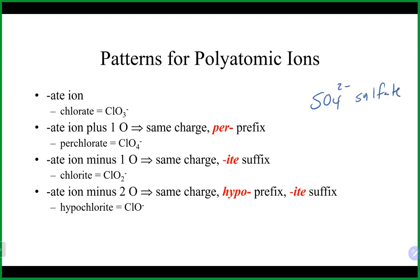So again, if that's sulfate, what happens if I wanted persulfate? How many oxygens should it have? Persulfate, so per means more oxygens, right? And per means that it should have actually one more than this guy, right? So that would be like SO5, 2 minus, right? If I wanted sulfite, ITE should have 1 less. If I wanted hyposulfite, it should be SO2, 2 minus.